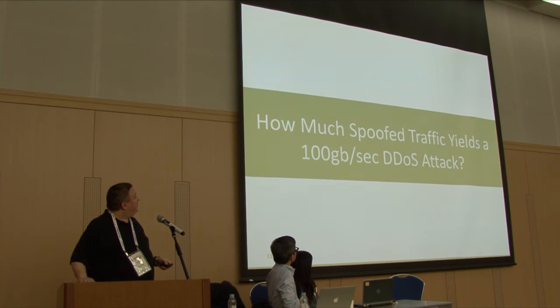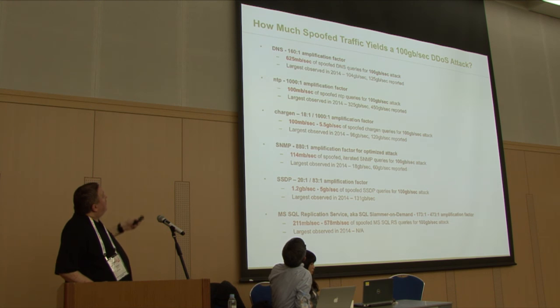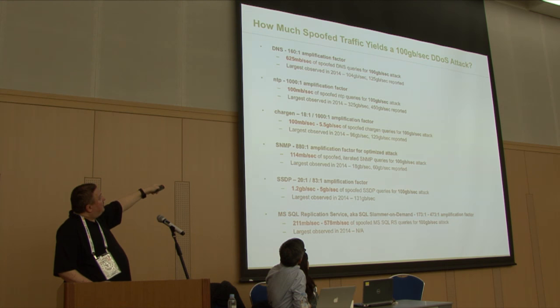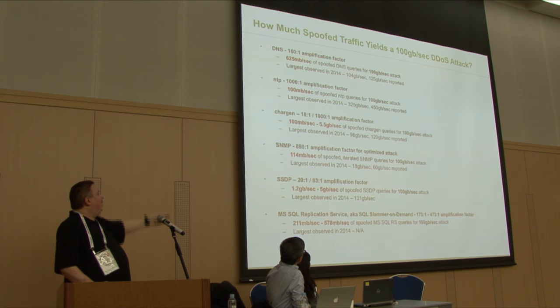So that's SSDP. So how much traffic do you have to send to get 100 gigs of reflected and amplified DDoS attacks? For DNS, you can send about 625 megabits per second, you get 100 gigs. For NTP, you send 100 megs, you get 100 gigs. CharGen, anywhere from 100 megs to 5.5 gigabits per second, gives you 100 gigs. SNMP, 114 megabits per second, if you optimize your attack, gets you 100 gigs. SSDP, anywhere from 1.2 gigabits per second to 5 gigabits per second, gets you 100 gigs.